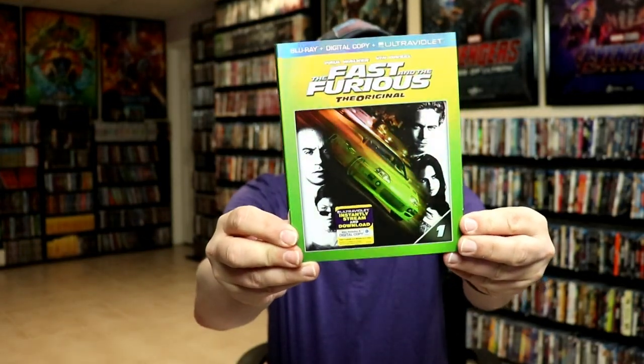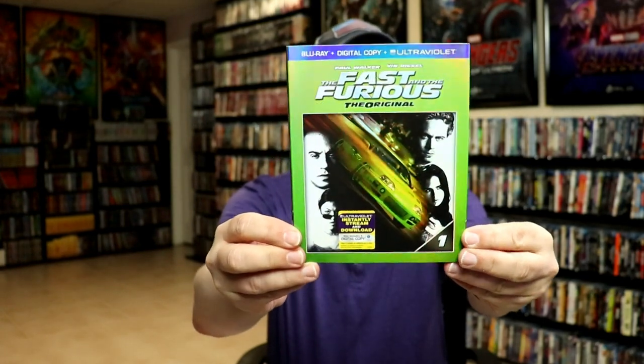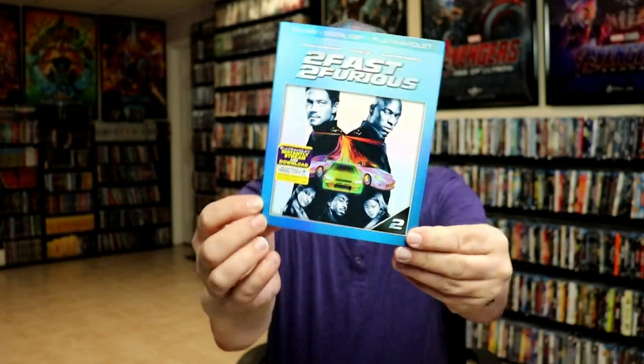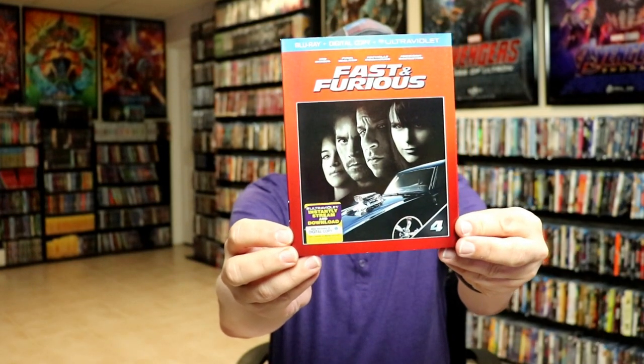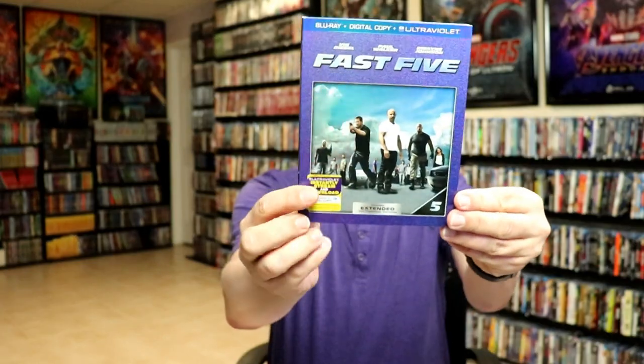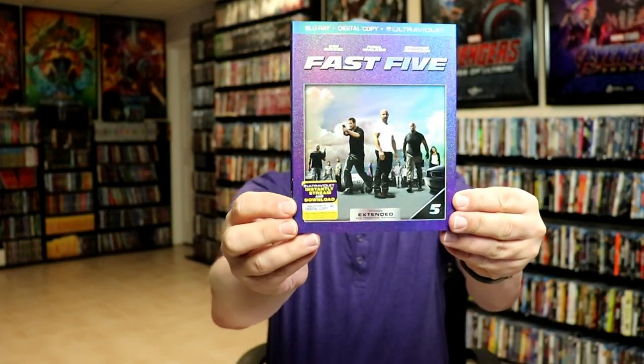The first set that I got, I really like the artwork on these, but we have Fast and Furious, the original. And as you can see, it does have this nice shiny slipcover with a number, and we have Too Fast, Too Furious, the Fast and the Furious Tokyo Drift, Fast and Furious, and Fast Five. So those all have very similar looks about them.